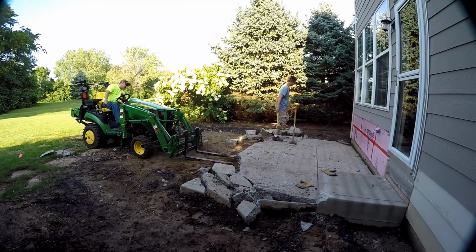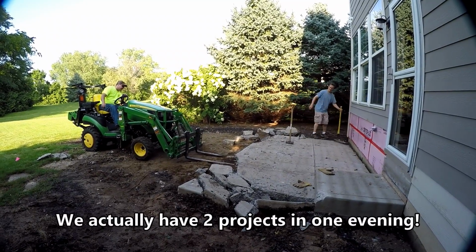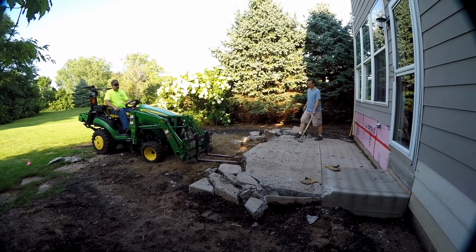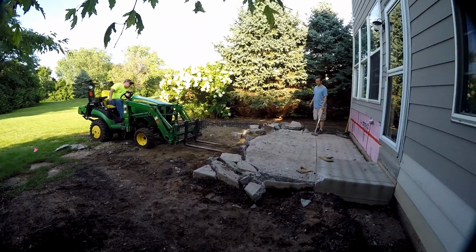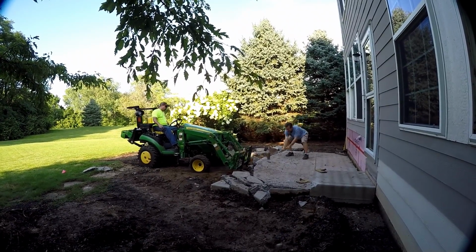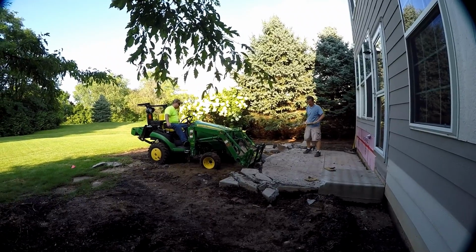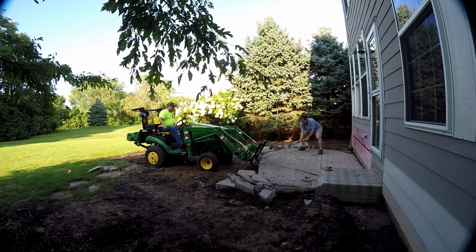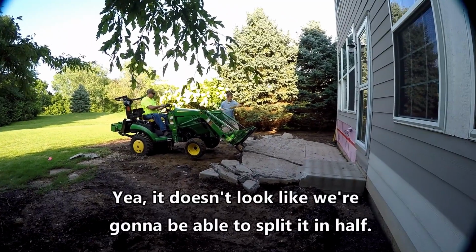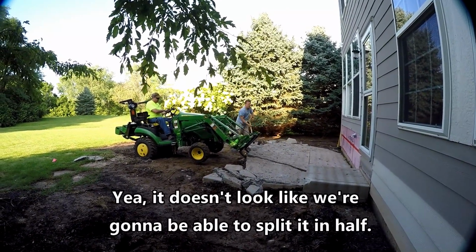at Clay's house tonight and to try to finish off the rest of this patio. One challenge that we have tonight is that it rained yesterday and today. Yeah, it doesn't look like we're going to be able to split it in half.